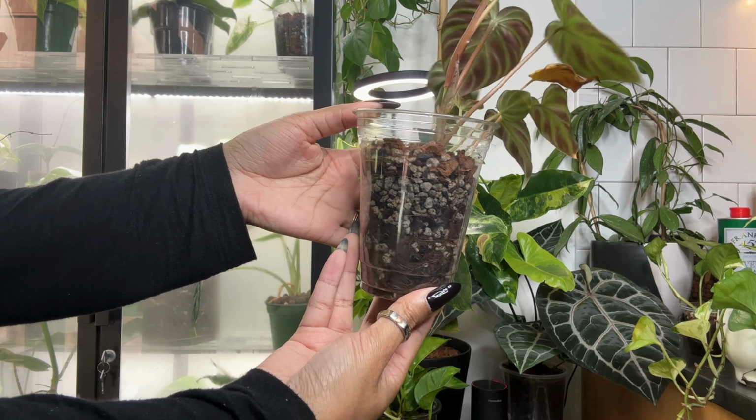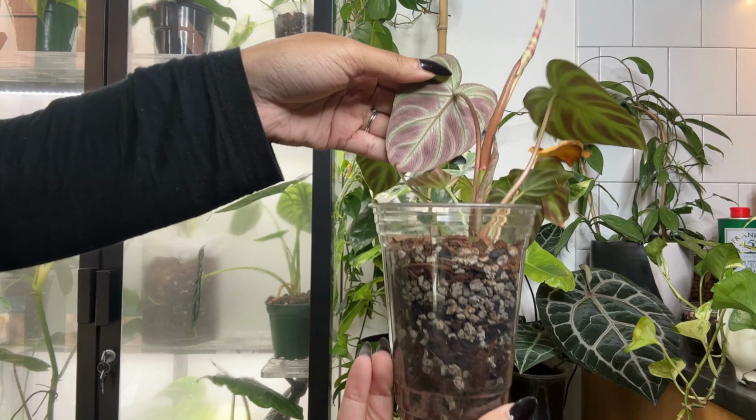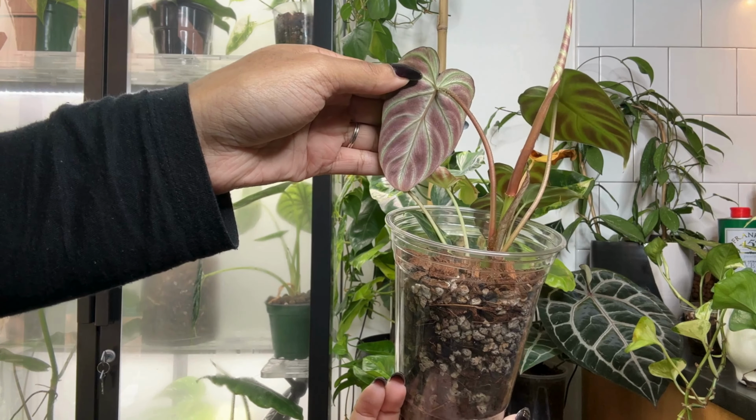I've had this plant for roughly around 2 weeks now. I purchased this around Valentine's Day, and it's currently in my customized aroid mix, and it's already sprouting a new leaf.